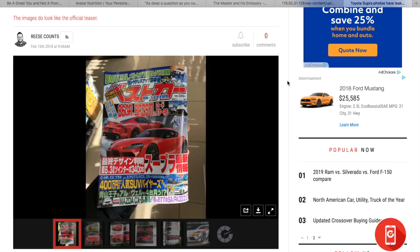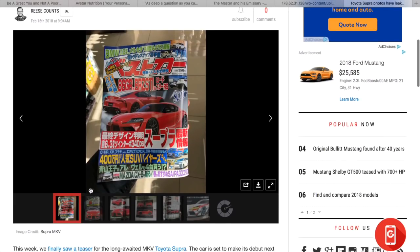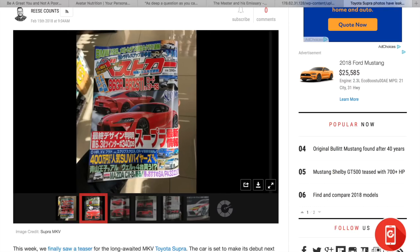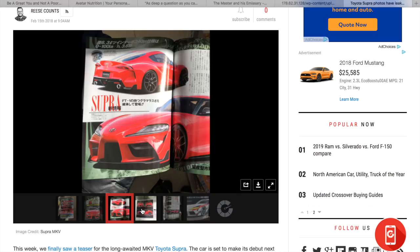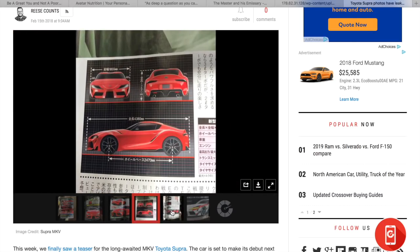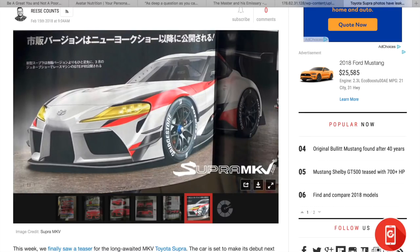All right, so here we have pictures of the Toyota Supra that's been leaked. These are Japanese magazines, and these look like the car. So what do you guys think? Is this impressive to you? I personally think it looks pretty darn good. I know this isn't Mustang news, but we're going to talk about it because it's automotive stuff.